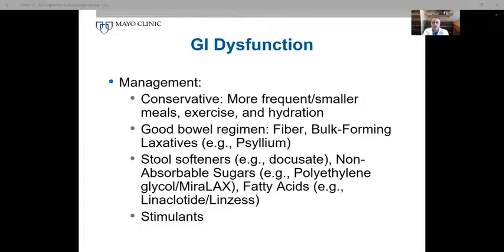The management of GI dysfunction, and primarily the symptoms of gastroparesis and constipation, includes conservative management, including more frequent, smaller meals, exercise, which promotes the motility or the movement of the gastrointestinal system, and hydration, which helps with the consistency of the bowel movements and promotes the GI function.